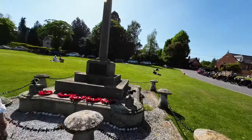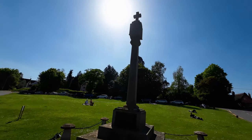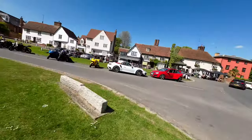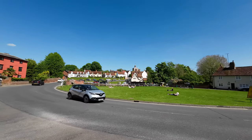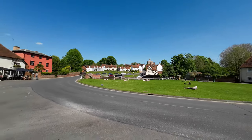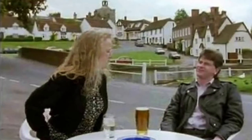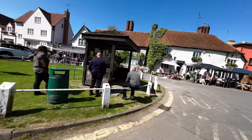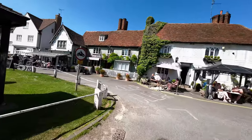Here's the First World War, Second World War Memorial. All those brave people who died in vain, because all wars are in vain. But look at the view from here. You can see that looking up the hill towards the church. And we're across the road. The pub here, which is the Fox. This was featured in Lovejoy, I believe. We have an antique shop next door. We'll just have a wander up here.